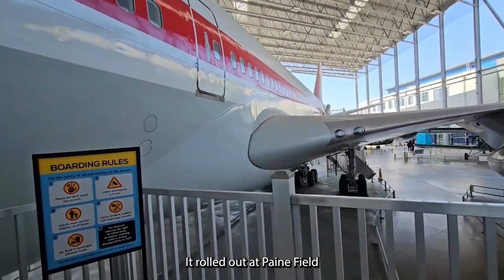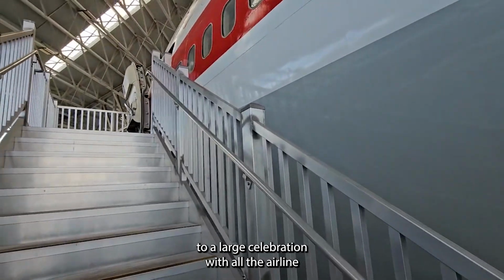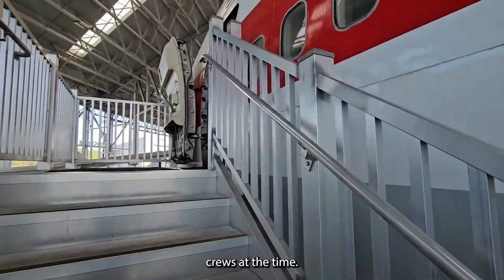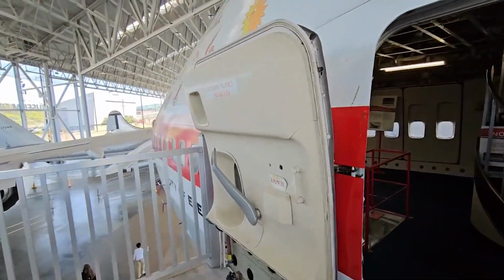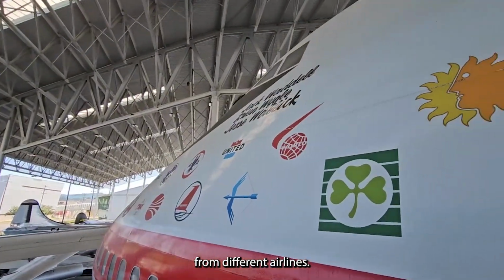It rolled out at Paine Field to a large celebration with all the airline crews at the time, which is why it has a number of logos from different airlines.